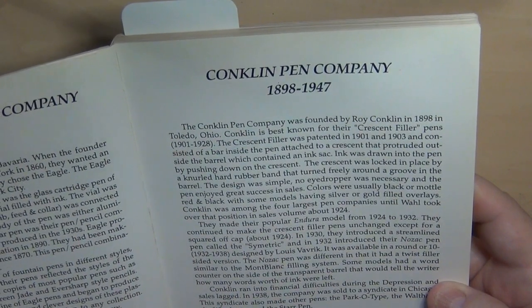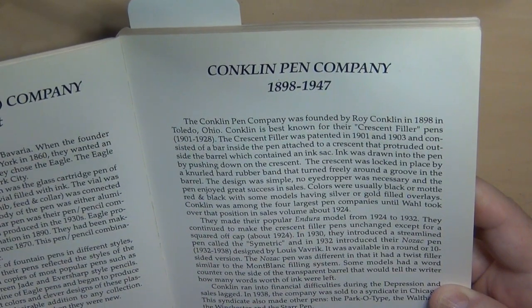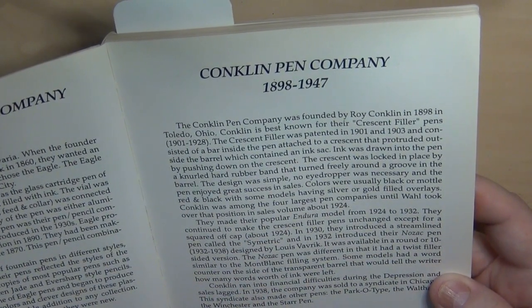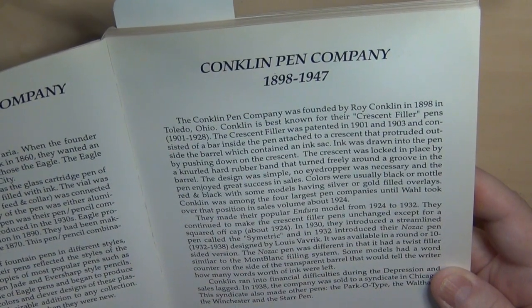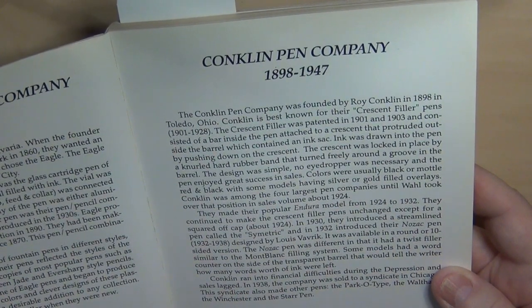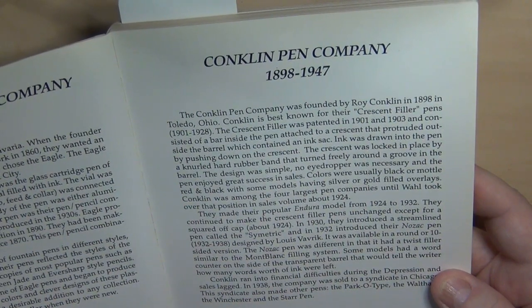The Crescent Filler, patented in 1901 and 1903, consisted of a bar inside the pen attached to a crescent that protruded outside the barrel, which contained an ink sac. Ink was drawn into the pen by pushing down on the crescent. The crescent was locked in place by a knurled hard rubber band that turned freely around a groove in the barrel. Now, I'm going to show you that here in great detail. The design was simple, no eyedropper necessary.